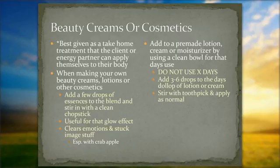So these are huge, big, moving treatments and protocols. These really clear emotions and stuck image stuff, especially if you're using them on the face or full body treatments. And if you use them on the face or full body to clear image stuff, the long-term crabapple will really help with things like eating disorders, disordered imaging, and other sensations where folks really don't feel the confidence that they should about who they are as a person.